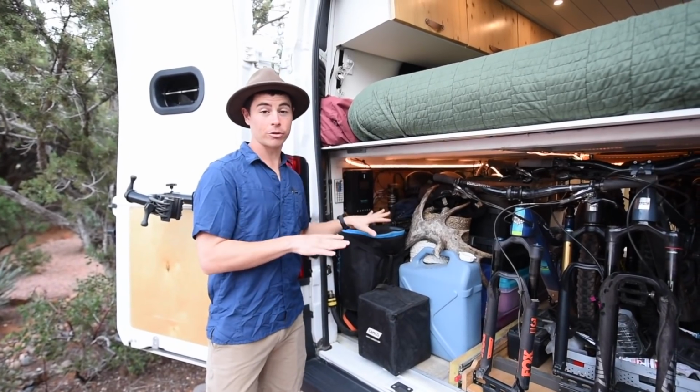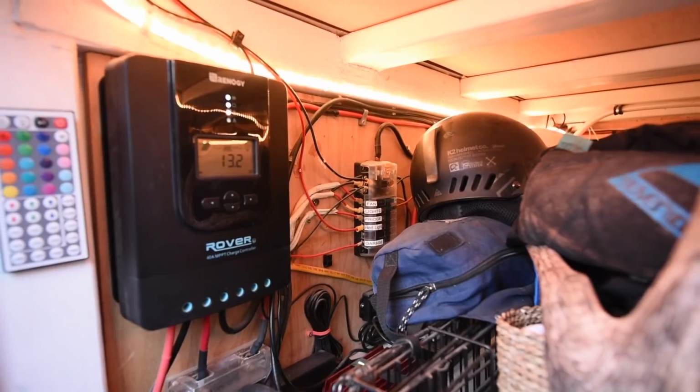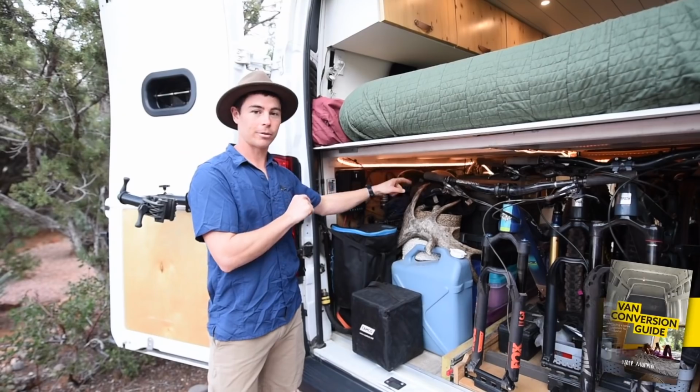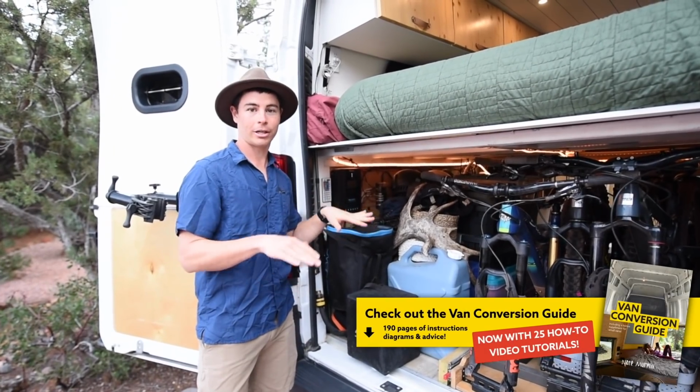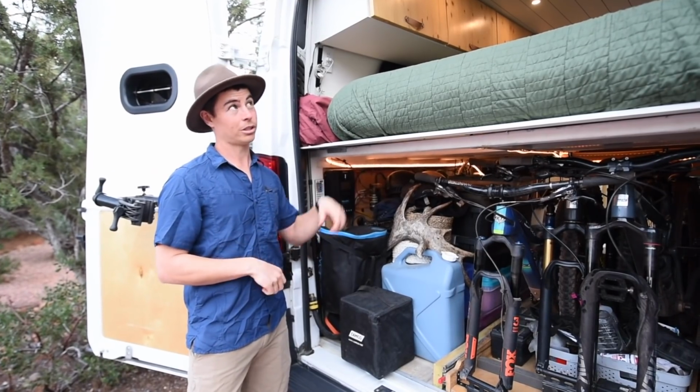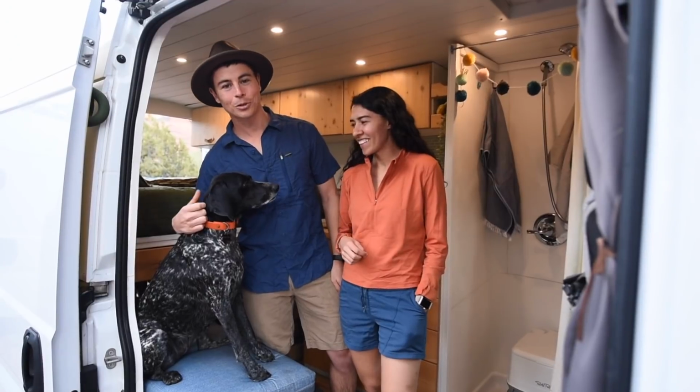All right, we have 340 amp hours of lithium iron batteries that are charged by 400 watts of solar and a battery to battery charger. All of our cooking in the whole van is powered on electric, so it's really important for us to get the 400 watts.